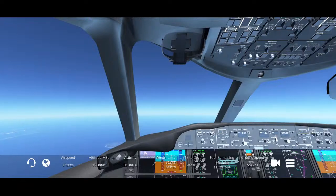Yep, exactly, Bobcat. Streamlabs keeps crashing, and it's so annoying. You only do cockpit view, Air Nico? Okay, cool. It's actually better that way.